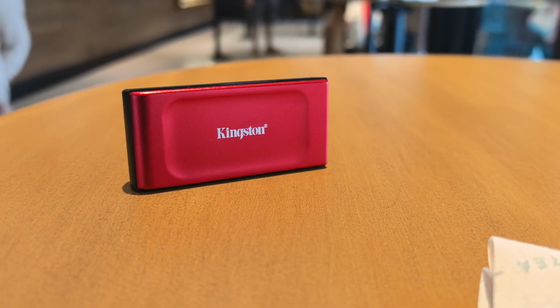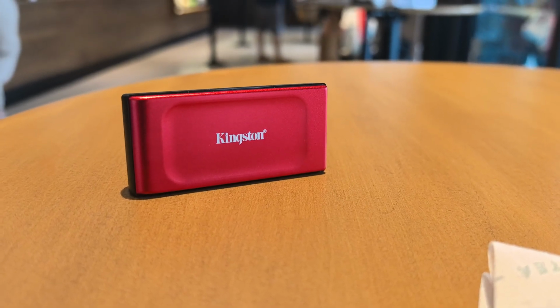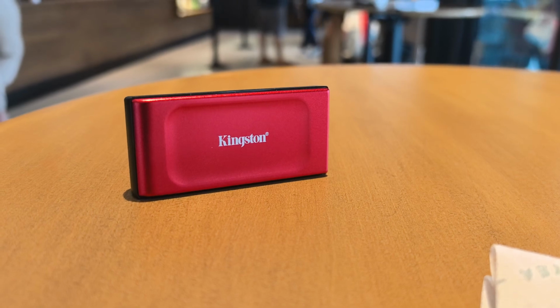Sobrang gaan niya guys though. This is just around mga 1 ounce or 28 grams. Ganon siya kagaan. And probably the next thing na poproblemahin mo, baka mawala mo to along the way. Sa sobrang liit niya, sa sobrang gaan niya, you have to be careful no, kung saan mo siya nilalagay.